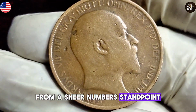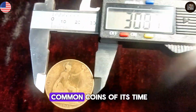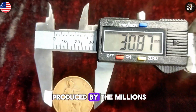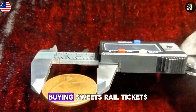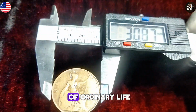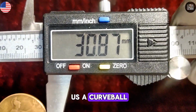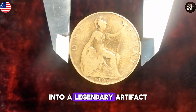From a sheer numbers standpoint, you might wonder, wasn't the British penny one of the most common coins of its time? After all, pennies were produced by the millions and passed through thousands of hands daily, buying sweets, rail tickets, newspapers, and the experiences of ordinary life. Yet sometimes, history throws us a curveball, the kind of twist that turns an everyday object into a legendary artifact.